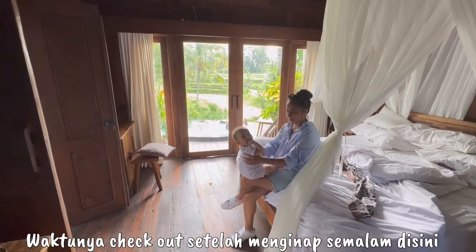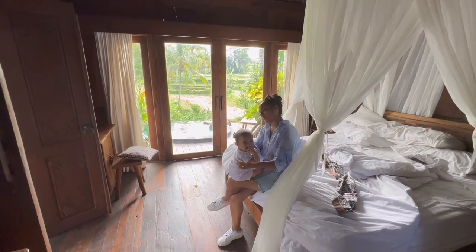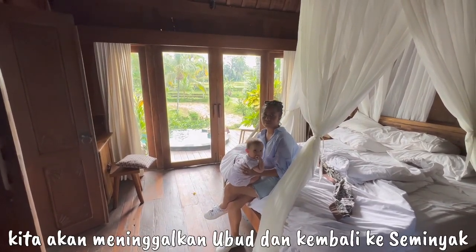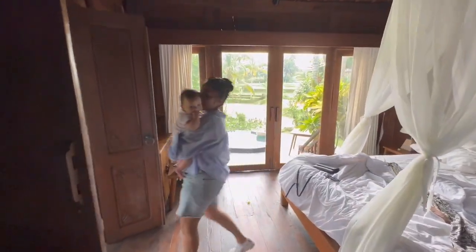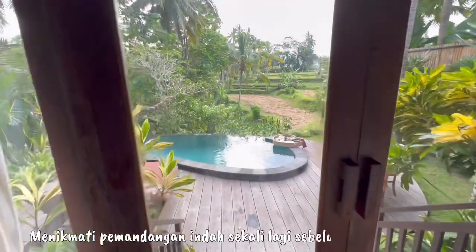So we've finished our night stay here. We're just waiting for the checkout now. And then we're going to head to Ubud and then go back to Semignac. So, last little bit of the nice view.